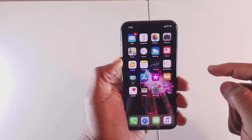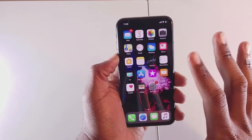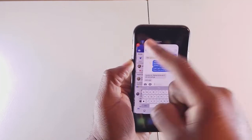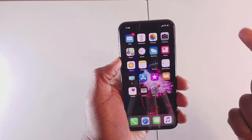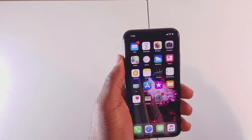For those who do not know how to close out applications on their phone, here's how, because they don't really tell you how to do it. You just want to slide up like you would with any other app, and hold it. Once you hold it, you can either hit the red icon that's going to appear, or you can flick them up like you've been normally doing. No problem. So, that's not an issue at all. That was a tip to help you out.